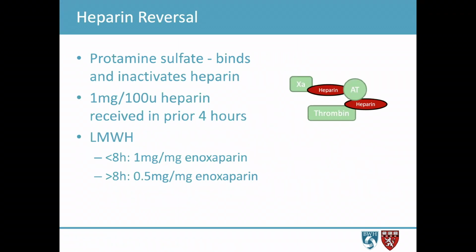Heparin, so the reversal agent here is protamine sulfate. This is given in a dose based on the amount of heparin given in the prior 4 hours. It's less effective, but can be used for low molecular weight heparin, in which dosing is based on the timing of the last dose of low molecular weight heparin.